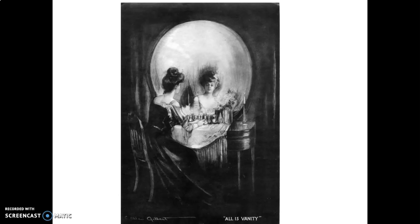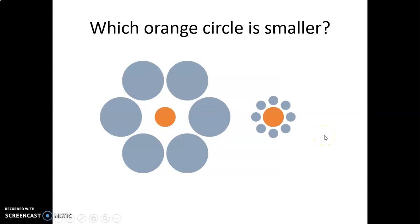Here is a woman sitting at a mirror, or do you see a skull? The skull is the eyes, nose, mouth. And the woman is here, sitting in a mirror where here's her reflection, and there's a candle lit and a bunch of perfume bottles that make up the teeth of the skull.